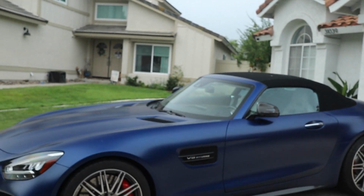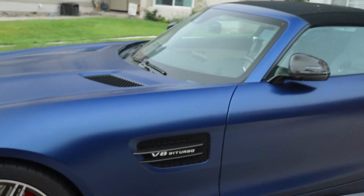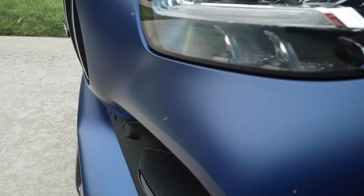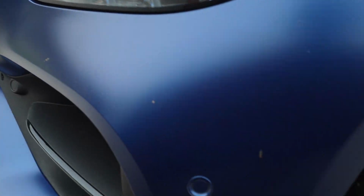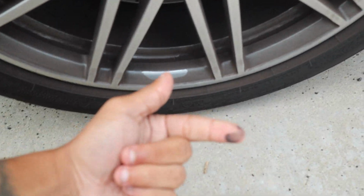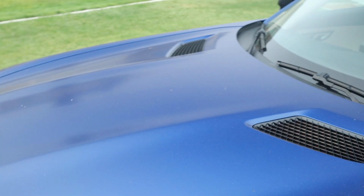This is the second vehicle, an AMG GT. A very beautiful blue. I'll show you guys some better shots after, but I'll show you the dirt. You guys can see there's some bug splatter. Tires, or wheels, obviously dirty. Same thing. Super easy to get off though, because like I said, I maintain these vehicles.